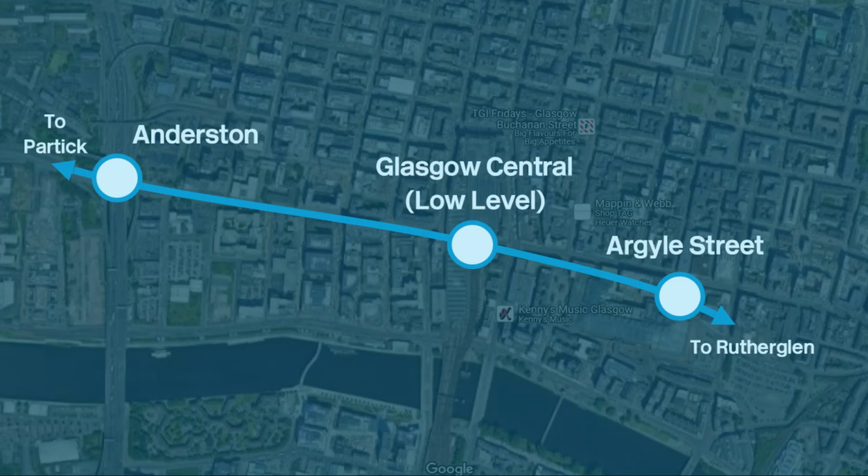But I've only got about 5 minutes here because the next train I'm catching is going to take us to our second station. Now the next station is Glasgow Central Low Level, but I've been there so many times I don't need that railway station. So I'll go to the one after, which is Argyle Street.